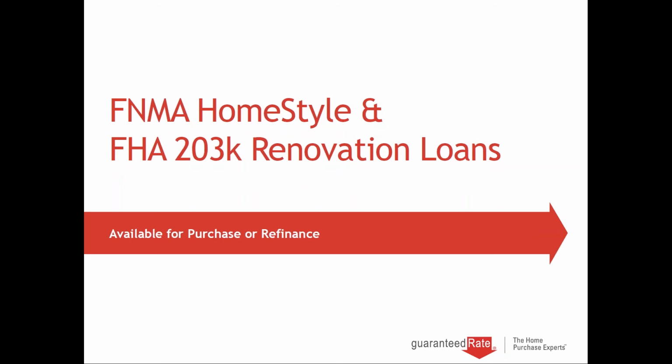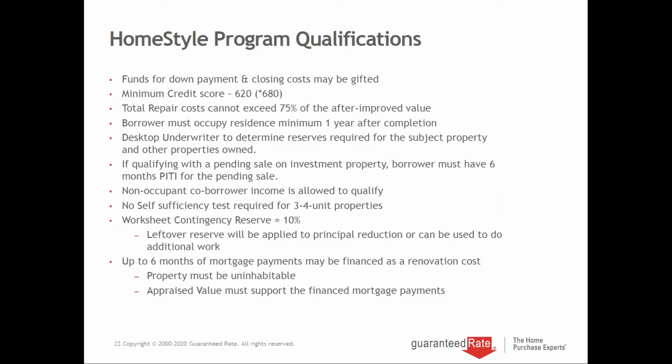So we have two different renovation programs. One is a conventional renovation and the other one is a government-backed renovation. The conventional renovation is Fannie Mae. The government-backed renovation program is called FHA 203K. So we're just going to run through them both, a Cliff Notes version, just so you know they exist. The funds for down payment and closing costs can be gifted.